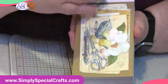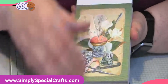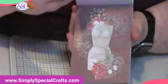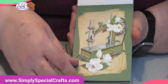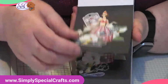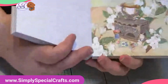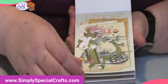Sewing accessories. Pin cushion. Dress model. Dressmaker's form. Oh, that's even older than mine. Is that an iron? It looks like that might be an iron. No. A very old iron. Another very old sewing machine.